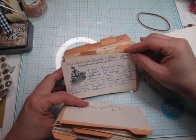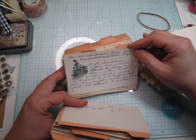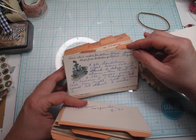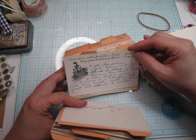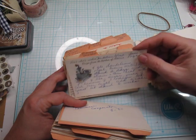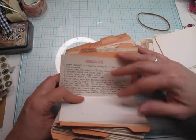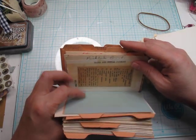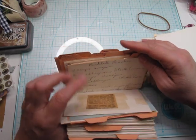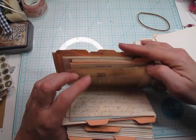Four quarts of dandelions, one gallon boiling water. Let stand two days and strain. Then heat with four pounds sugar, juice of four lemons, oranges. Let cool overnight. Add two cakes of yeast and stand six weeks. Well, I'd be curious about that. There's another dandelion wine. Pickles and chow chow. Ooh, pickled peaches. We got bread and butter pickles.